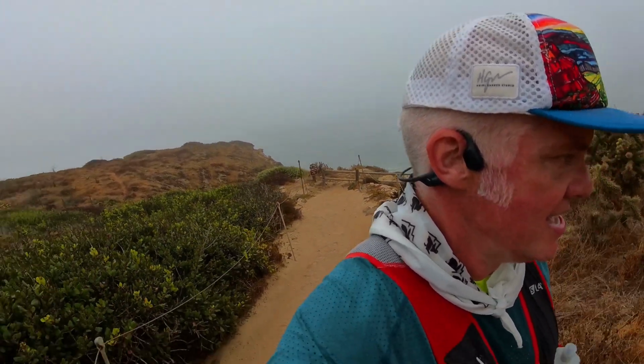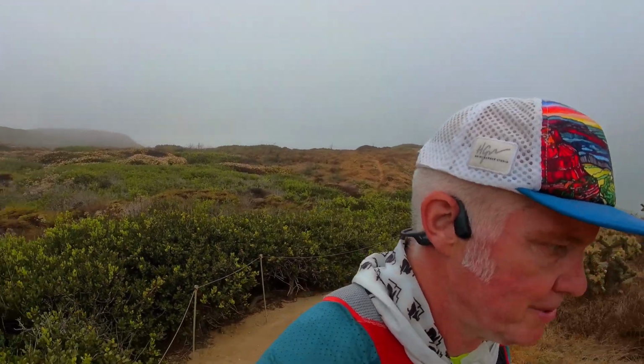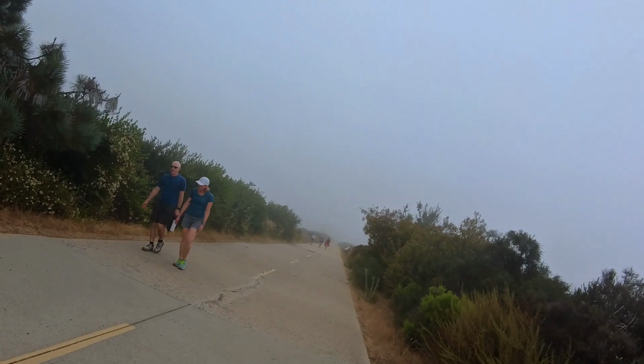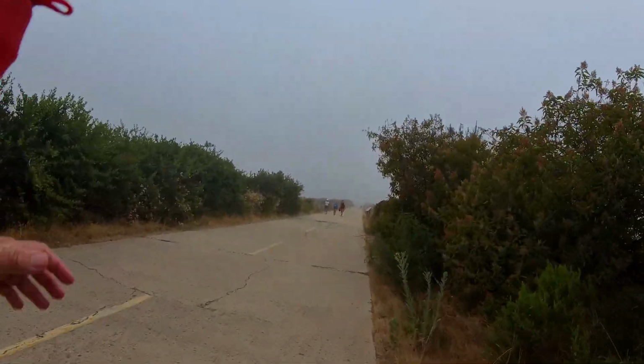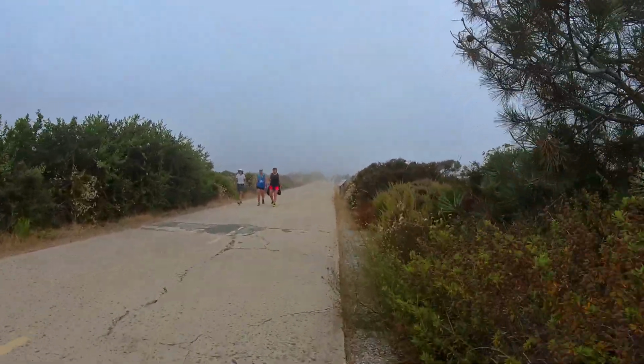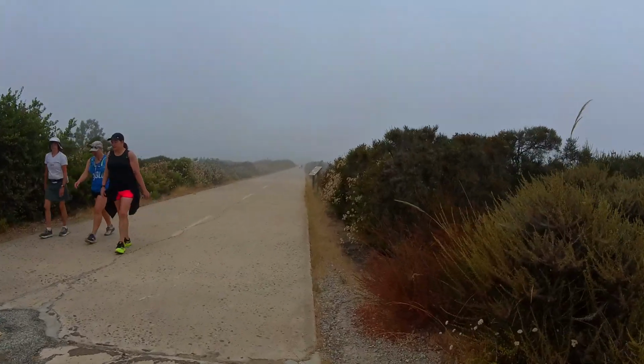All right, down and now back up the other trail, and then back down and then on to the beach. All right, every vert opportunity. This is a say yes day. Vert? Why yes, yes please. All right, at the top of Torrey Pines, and we'll loop back around, go back down the trail, and then onto the beach.